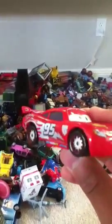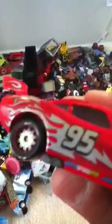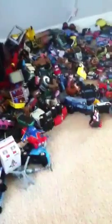Space Lightning McQueen. Lightning McQueen with racing wheels. Silver on the numbers and the flame, and on the tires too. Radiator Springs Lightning McQueen, very dented. Lightning McQueen with boot. All silver Lightning McQueen.